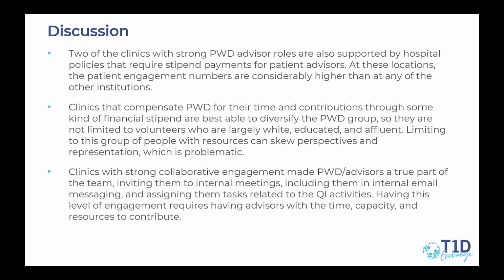So clinics with strong engagement really made them true team partners. So a lot of people got email addresses, so they would get team messages. Sometimes they go to weekly or monthly or quarterly meetings and have a clearly defined role, so they understood what they were being asked to do, and they could contribute as a member of the team.